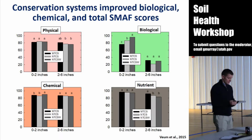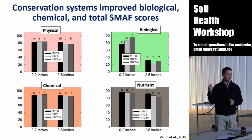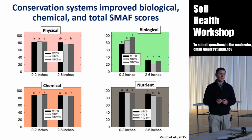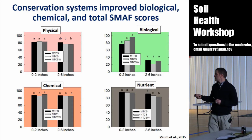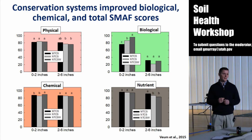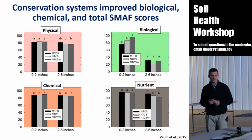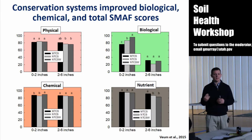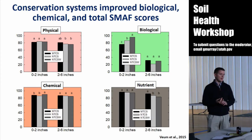Now for the soil aspect. This shows results from the SMAF test that I mentioned earlier, where you have scores for the physical, the chemical, the nutrient, and the biological aspects of the soil. What we found here, after about 10 to 12 years, is that we did not see a lot of difference in the soil health indicators. The main difference that we did see was in the biological score. This shows the top 2 inches of the soil and then the next 4 inches below that. The biggest difference was in that top 2 inches. We saw a greater biological score when we used the conservation systems. It means that the microorganisms were more abundant and more active, and especially when we had the cover crops and the diversified crop rotation, we saw the greatest biological activity in that soil.